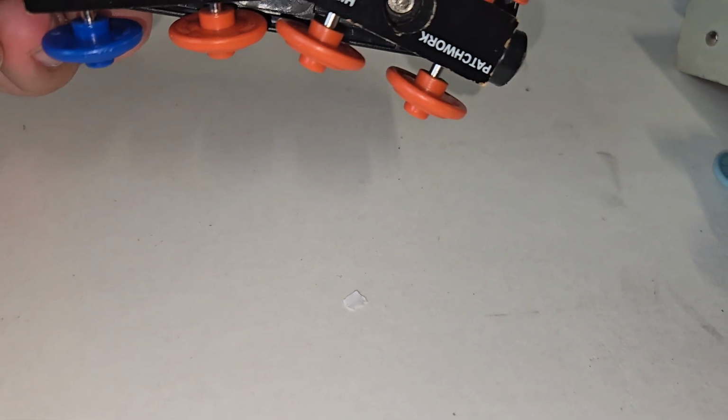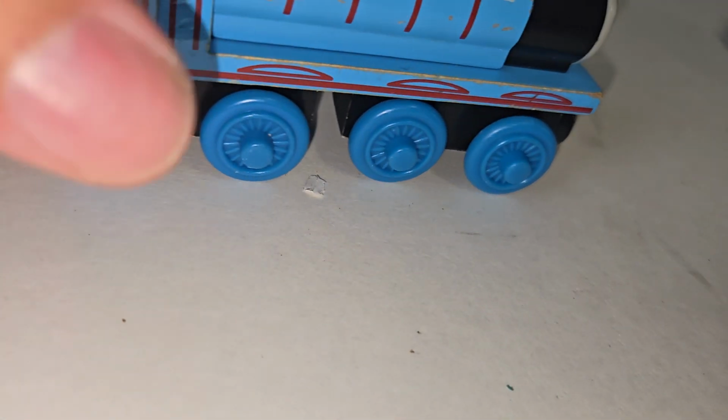Then we got Hero. Patchwork. I've had Heroes before, but I've never had a patchwork one. Then we have Annie. She's a pretty common one. Soldier Line Caboose. I've had that before, I know. And then we got Bash. I think I've had Bash before, but not in that color. And then we have this one, it's a little beat up. It is Gordon. No number on him. I wonder if that worn off or just didn't have a number for that one.